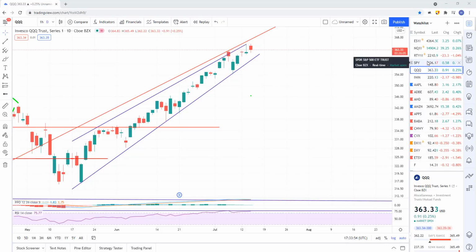Okay, welcome everyone. We're going to go through the stock market. I'm going to start out with a really brief coverage of the general indices. We'll look at the triple Qs, which is the tech sector. We'll look at the S&P 500, and we'll look at the financials and industrials. So that'll be relatively quick.